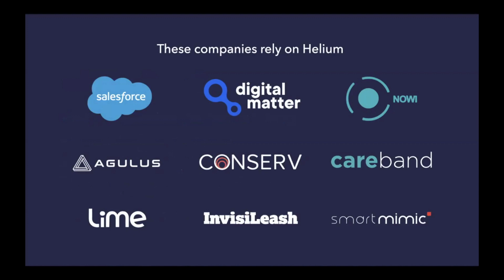So here's just a number of companies that are working with us for their IoT network needs. We are obviously going to be talking about asset tracking today, but there are different use cases for COVID-19 asset contact tracing, water leak detection and prevention, environmental monitoring for artifacts and artwork, smart agriculture, a number of very different industries, micromobility.